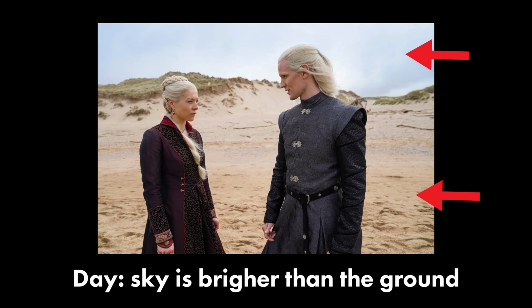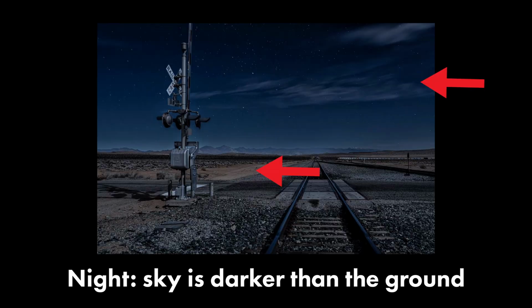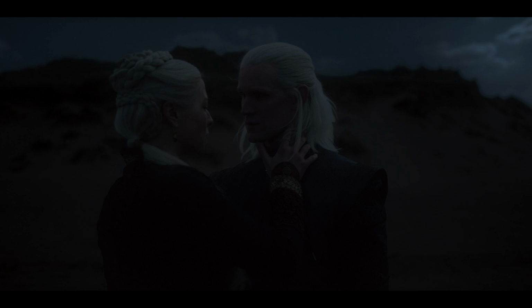There's another problem: the sky during the day is much brighter than the ground compared to what it is like during the night. So it's a dead giveaway that this is day for night, because the sky is just so much brighter even after they bring the exposure down in post. Let's look at a day for night scene that I think is actually done right.